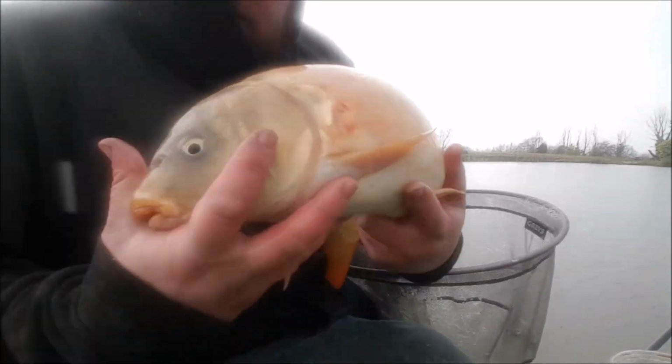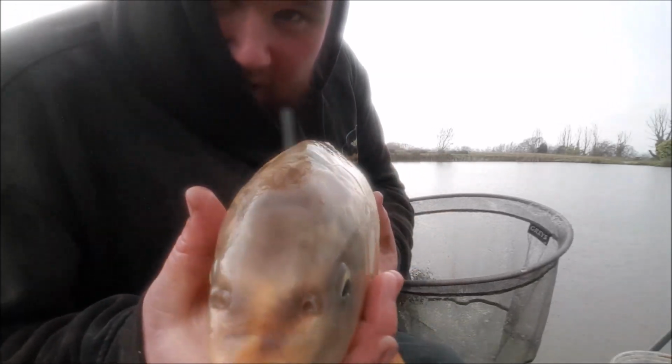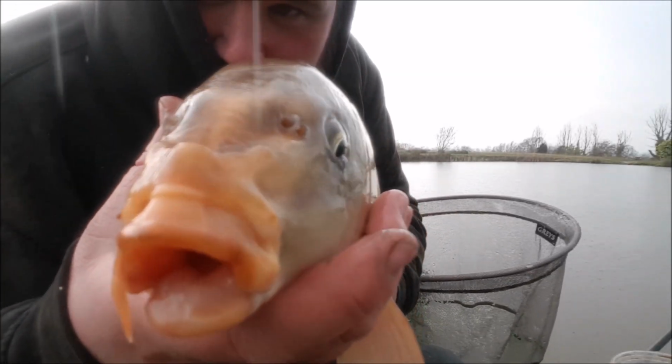It's absolutely bucking it down, but when the fishing's like this, when you're catching a carp or chub, it can rain all it wants. The fish are wet anyway, I might as well be. I'm going to hit this guy back.